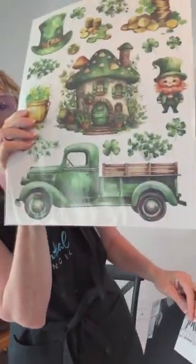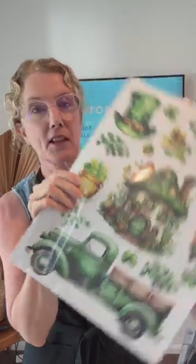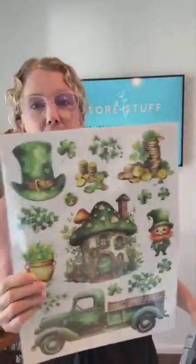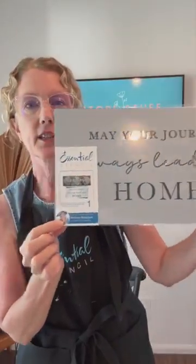So today I'm going to be doing something with the little green truck on the bottom because you can use some of these transfers for just everyday use. I just love the green truck and I think I'll just use it by itself. It doesn't have to be about St. Patrick's Day, but there are so many fun designs in those two transfer sets. And I wanted to use this one, May Your Journey Always Lead You Home, and that's from Melissa Bradshaw's collection.